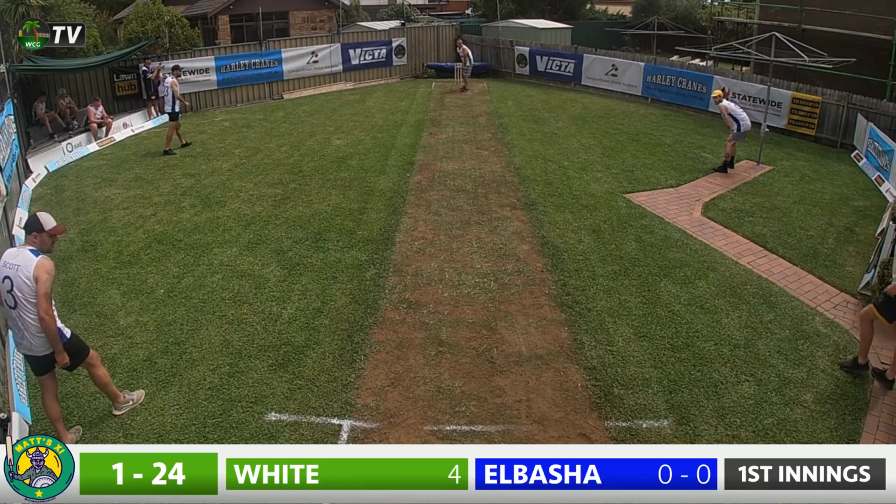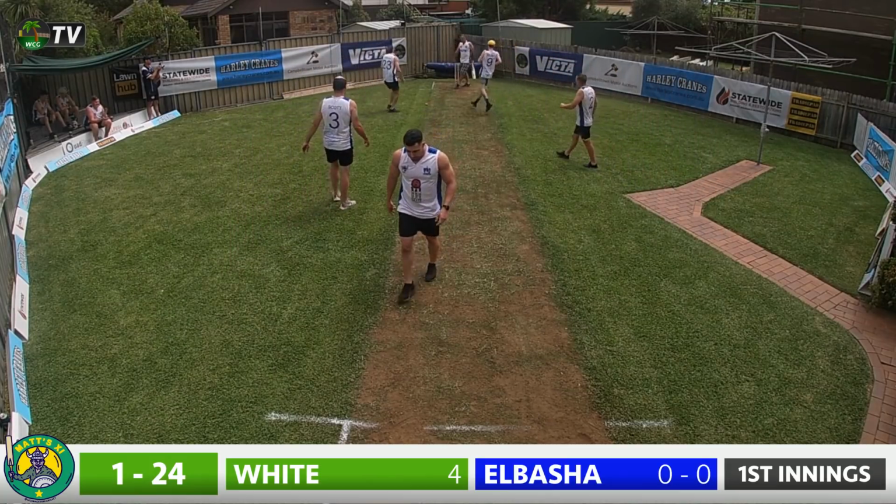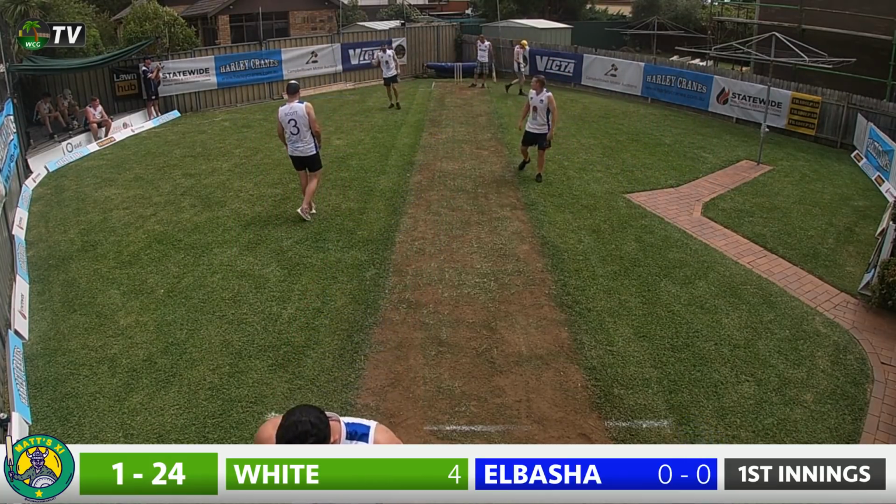That will surely be his first objective, as El-Bashir is in once again to White, and this one's a back of a length delivery, and White wears this one on the body.